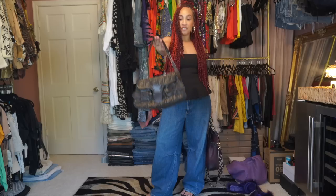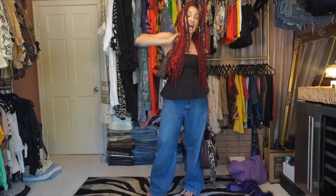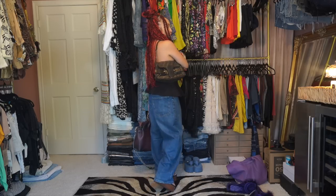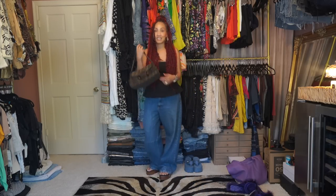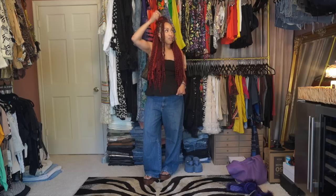So I could do something like this, or I could do this little vintage Fendi baguette style bag, which also adds a little something because the shoes have brown on the platform, so it still essentially ties together, making me basically have on denim, black, and brown. So I could do something like this too and throw on a baseball cap.